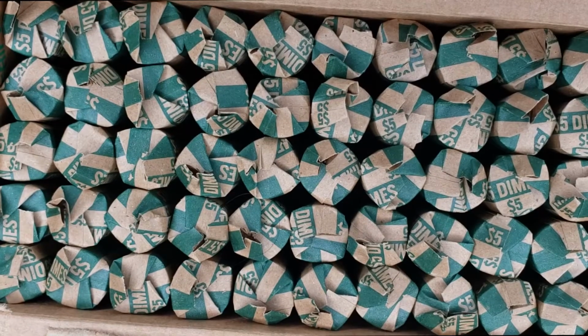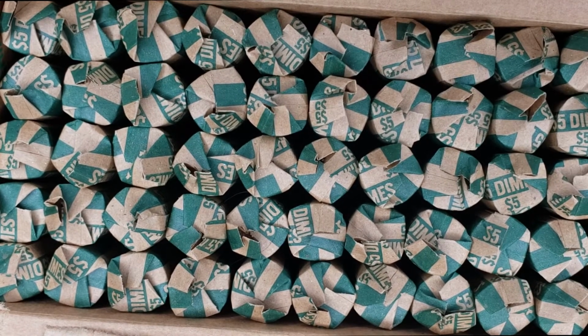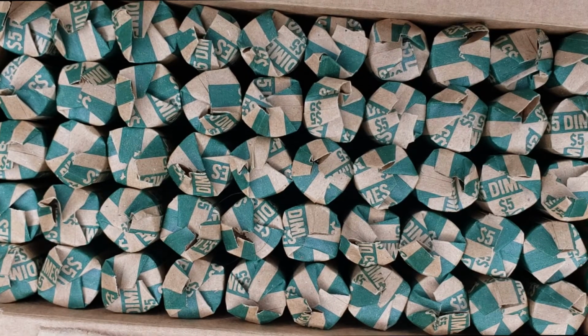All right, we've gone through the first box. Unfortunately, we didn't find anything. Very, very common thing around here in my area with these boxes that have holes on the top.